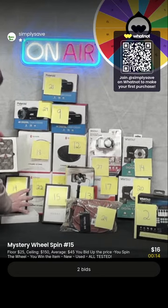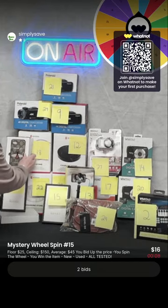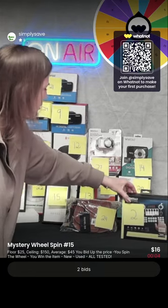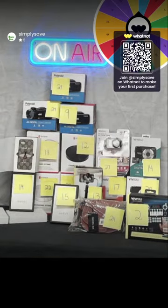Two Gucci cases, guys. Two authentic Blind for Love monogram GG Gucci phone cases. We got four of the charging stones, $16. We got the audio stream sound mixer, $16. Two digital cameras. We got the underwater streaming camera, and it went to 908. All right. Wow. For what is it? 16. Wow.